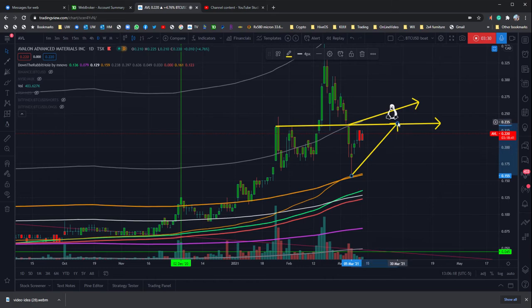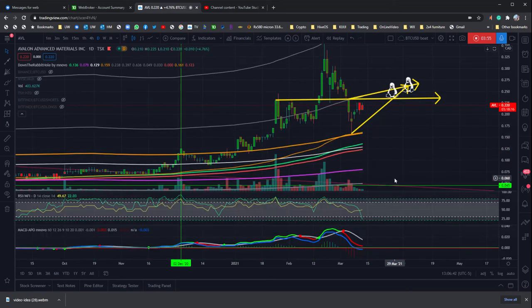So anywhere from here to there. That looks pretty good. And the higher we go, the better chance we have of finding support above this. So if this keeps going. However, we've got red candles forming here. So let's have a look at, yeah. Well, it's kind of bottoming out.